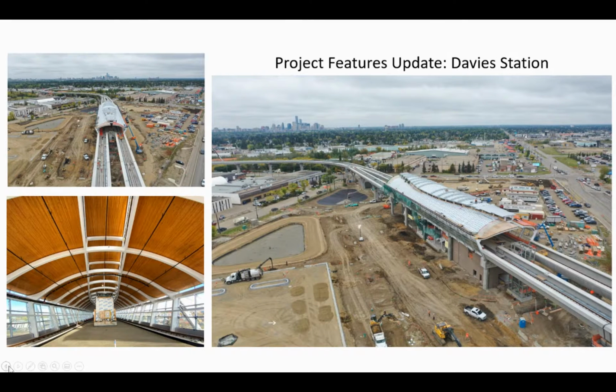So really busy spot. We are in the midst of doing that parking lot work right now. A lot of the area has been paved already, and it will be close to wrapping up before the season ends this year.